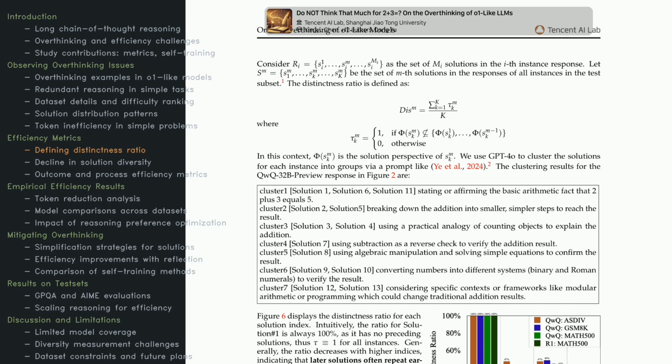The authors cluster solutions based on their underlying reasoning strategies. One cluster might simply state arithmetic facts, while another walks through each step or uses analogies like counting objects. Some groups even reverse check with algebraic or binary methods. This approach highlights each model's range of problem-solving tactics, but it also reveals how easily these models repeat themselves.